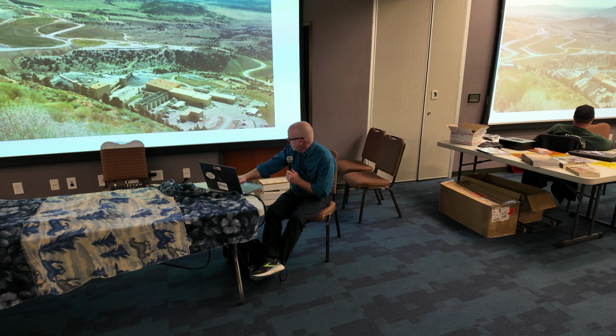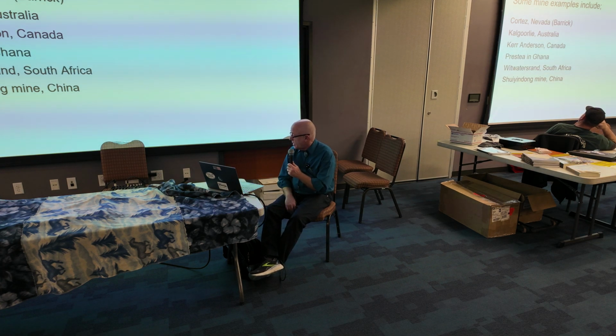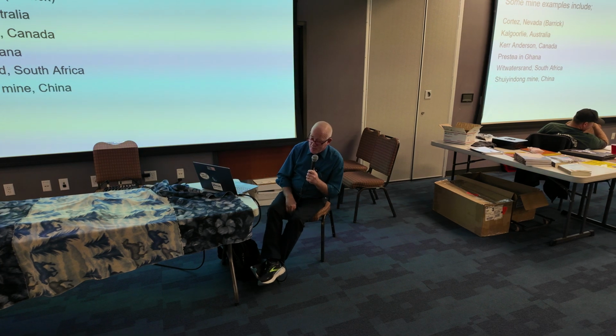It's still in operation. They also get a limestone there that has a common opal in it that just fluoresces beautifully orange. So, here's some examples of these kinds of mines. Again, these usually tend to be really large deposits. Witwatersrand, that's an interesting mine in South Africa. Anybody ever heard of it? Okay, I can say whatever I want, nobody will know the truth, right? No, Witwatersrand is a massive mine.